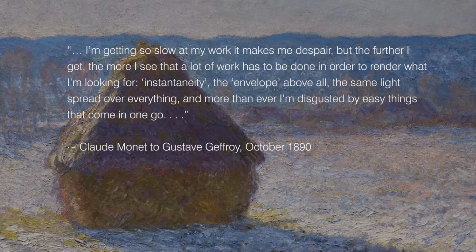Again, writing to Gustave Geoffroy, quote, "I'm hard at it, working stubbornly on a series of different effects, grain stacks. But at this time of year, the sun sets so fast, it's impossible to keep up with it. I'm getting so slow at my work, it makes me despair. But the further I get, the more I see a lot of work has to be done in order to render what I'm looking for. Instantaneity, the envelope above all, the same light spread over everything. And more than ever, I'm disgusted by easy things that come in one go. Anyway, I'm increasingly obsessed by the need to render what I experience, and I'm praying that I'll have a few more good years left to me because I think I may make some progress in that direction," end quote.